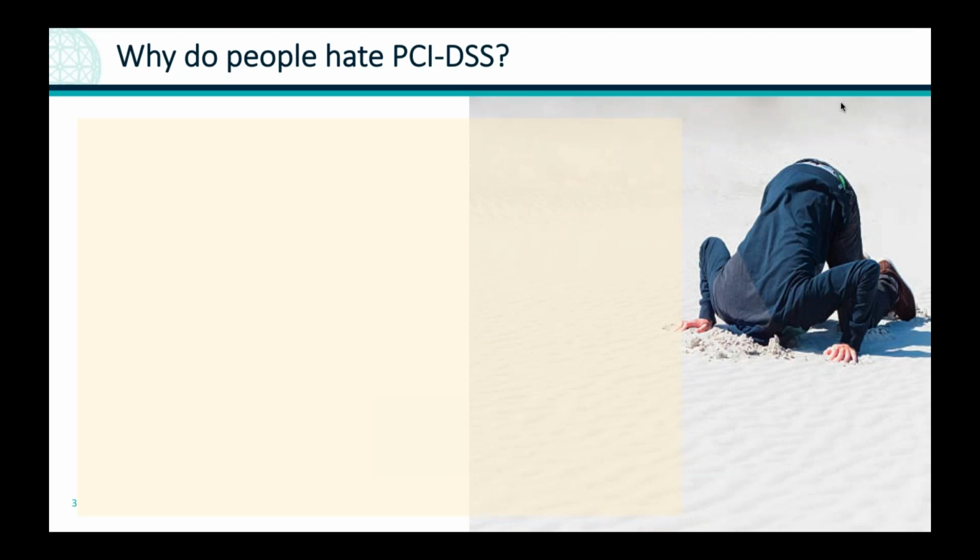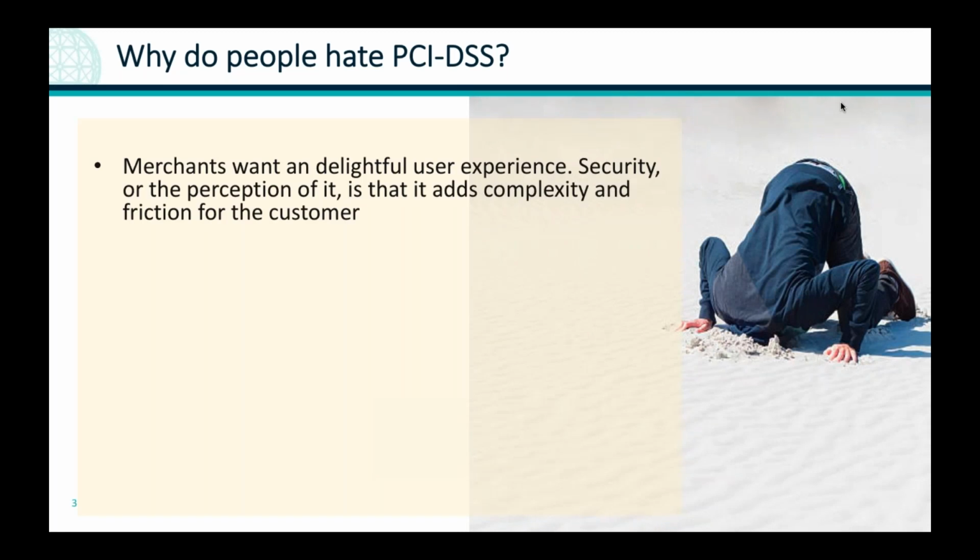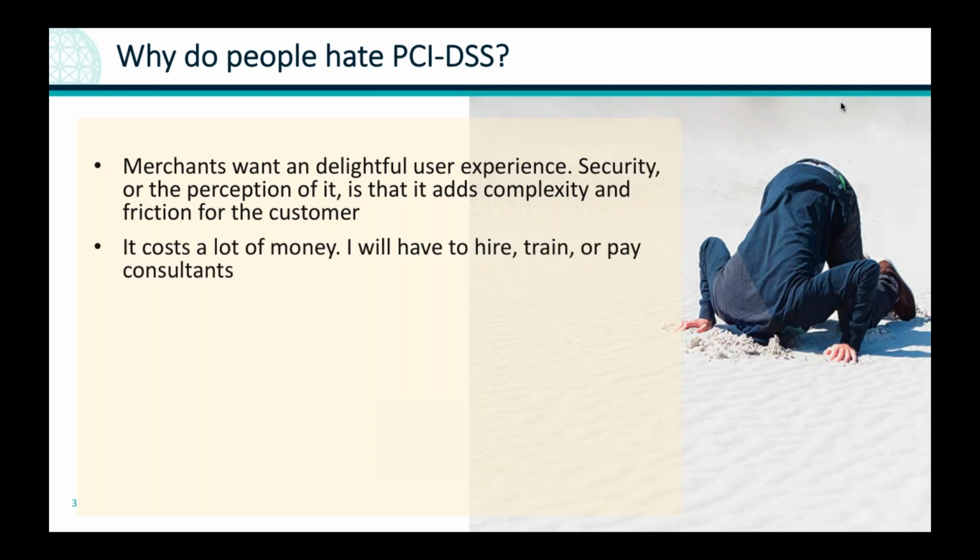So why do people hate PCI DSS generally? Some people associate security with complexity and friction to users, and they assume that adding all the additional layers of security might impact the delightful user experience they want their customers to have. So they try to avoid or minimize the steps taken to be fully PCI compliant on a regular basis.